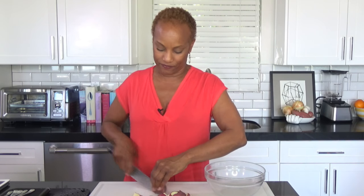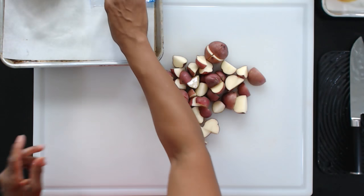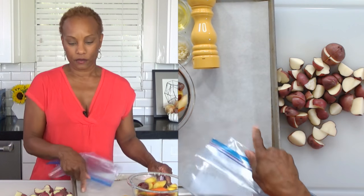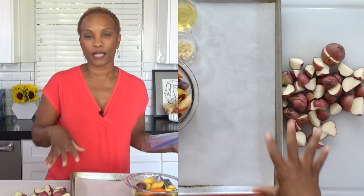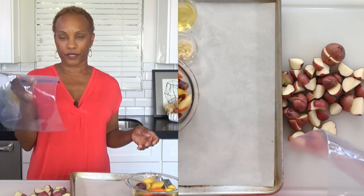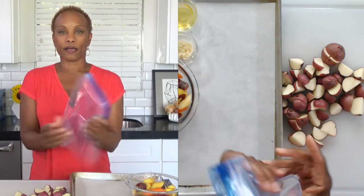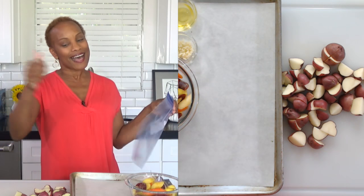So that's it. Look at that, how fast that went, right? So here's Lisa's tip for today. You could put this on the sheet pan, which I have lined with parchment paper, and drizzle everything on. I want to make sure everything gets coated. So my grandmother used to do this. My friends who are chefs do this. I'm going to put all the ingredients in the plastic bag, mix it up, and no muss, no fuss, no mess. Yeah, we like that.